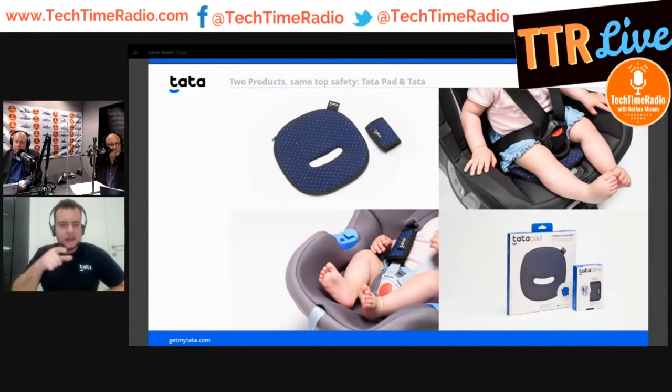And our Tata Pad, which is currently what you got in your hand and what I'm showing here on the screen, we launched last year in Italy. We launched in Italy because there's a mandatory law now in Italy from last March in 2020 to have an anti-abandonment device. So this is basically a safety solution in the car seat. And we are planning to launch this year in the States, where the numbers are way bigger and the problem is way bigger.